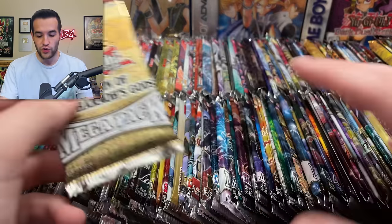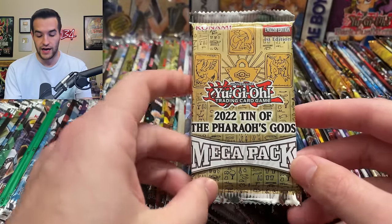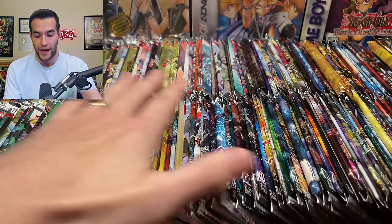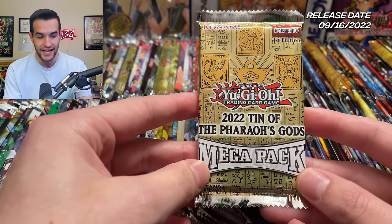Okay, so I tried to put all the packs where you could see most of them, but there's just not a lot of room. We're doing what we can. It's going to be a little crowded as we start, because there's a bunch of packs in the way, but I wanted you guys to be able to see. I think it's more fun when you can see all the packs coming up, or at least a lot of them. So let's start here with the 2022 Tin of the Pharaoh's Gods.